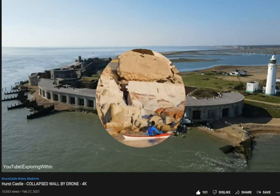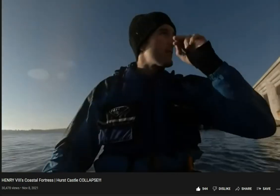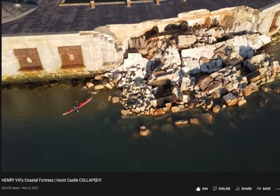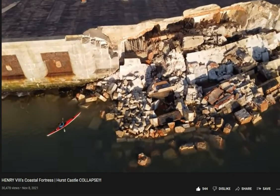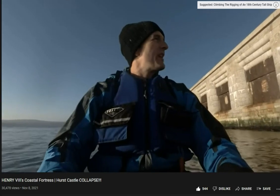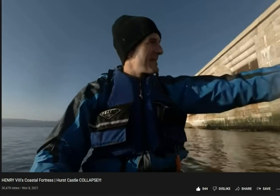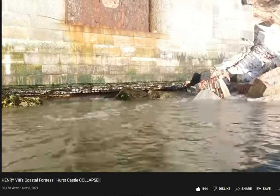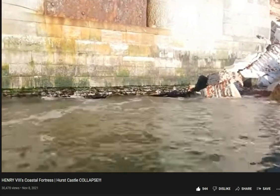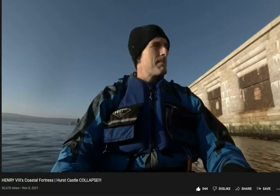Pretty bad collapse. Well, I've come around here just to the west of the collapse now, and the bad news is that it's very badly undermined right the way along here underneath the parts of this Victorian fort which are still standing. It's only a matter of time before this collapses. I mean, I can see about a metre at least in under the foundations. Going to need some really serious emergency shoring up.